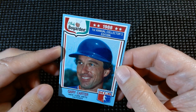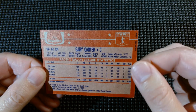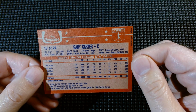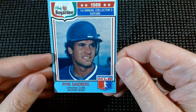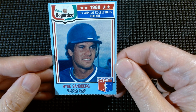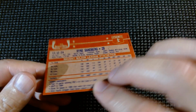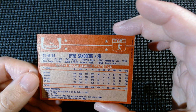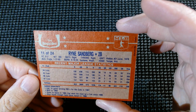Gary Carter, Hall of Famer. It's on the Mets at that point in time. 10 of 24. All right. Then one of our other boys, the great Ryne Sandberg. So don't call him Ryan Sandberg from the Cubbies, second base, great. Number 23, Ryne Sandberg, 11 of 24.